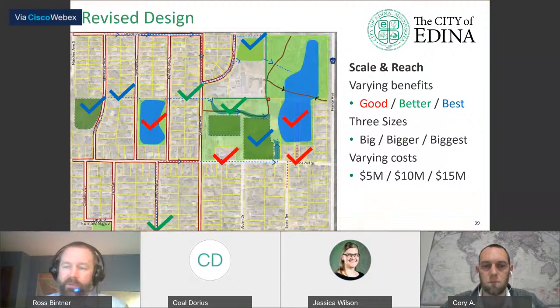So we're going to show a couple summary documents here and then some of the benefit slides, and then we'll be ready to move to questions. So this is my very quick way to show what's in each one of those scale and reach questions. So we call them the benefits: good, better, best, or big, bigger, biggest, and the size.